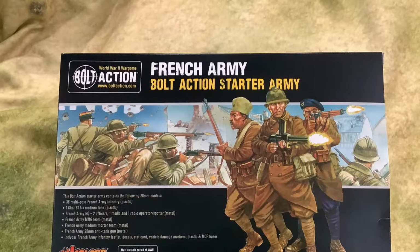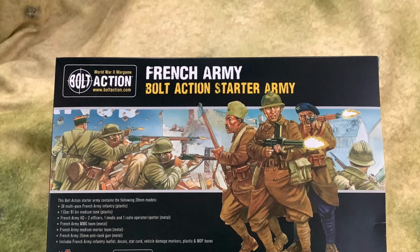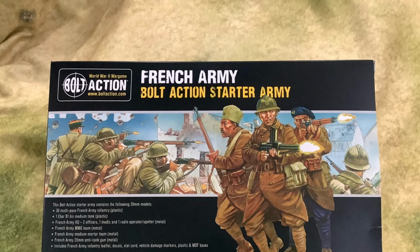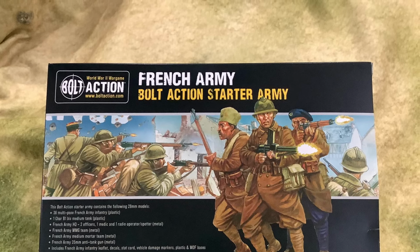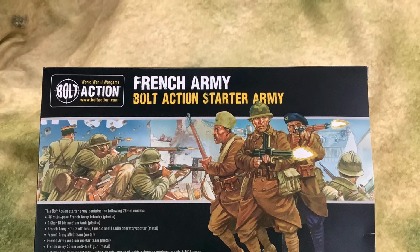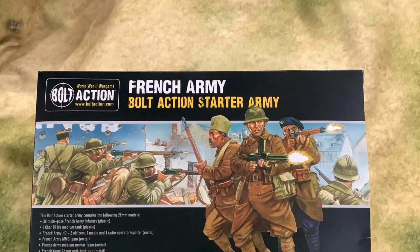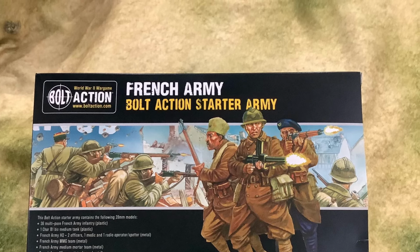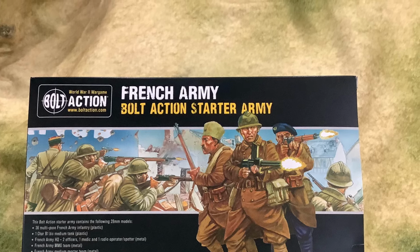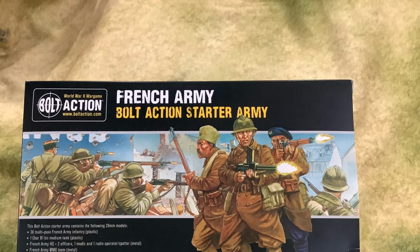The starter set gives you a good jumping off point. It gives you 36 multi-pose French army infantry, made of plastic of course. It gives you the army HQ, 2 officers, a medic, 1 radio operator, a spotter, a MMG team, a medium mortar team, and a 25mm anti-tank team. So it gives you a reasonable setup. Tank-wise, it gives you the Char B1 medium tank, but they didn't have that in Levant. So I've got some other little bits to add in, which should take us along that route.